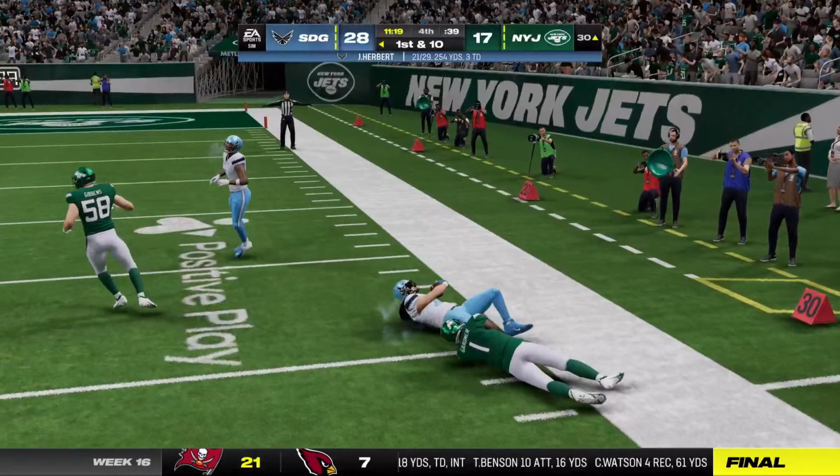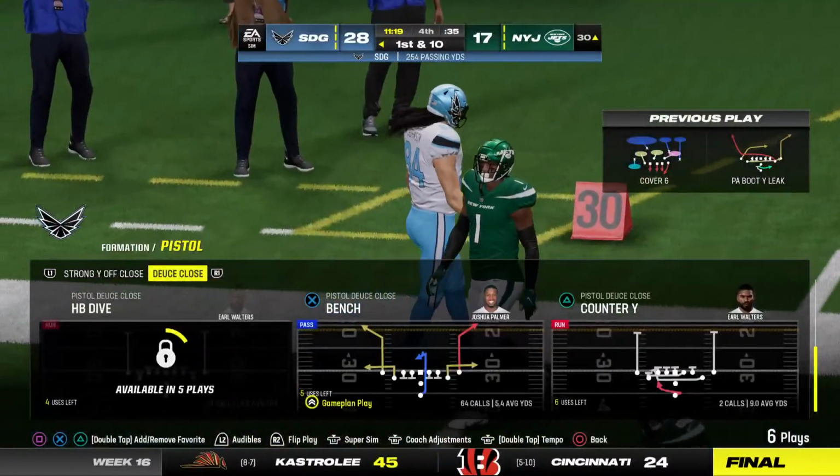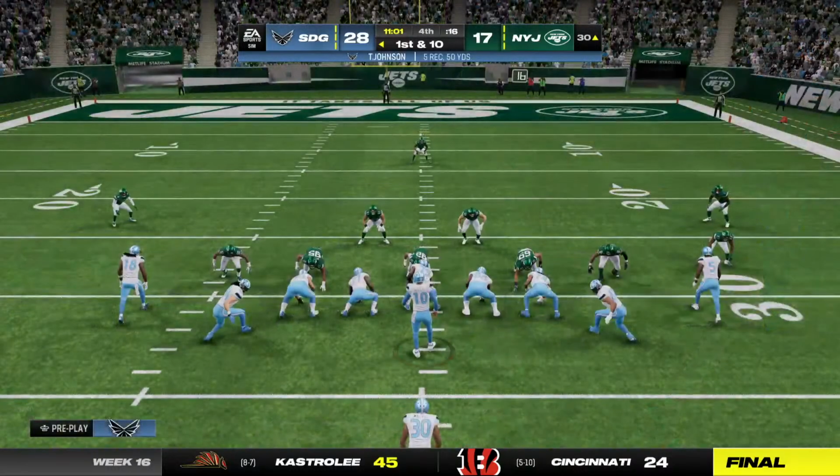And they'll get this to the 30-yard line before crossing over out of bounds. Good work after the catch. Going to net him 23 and a first.